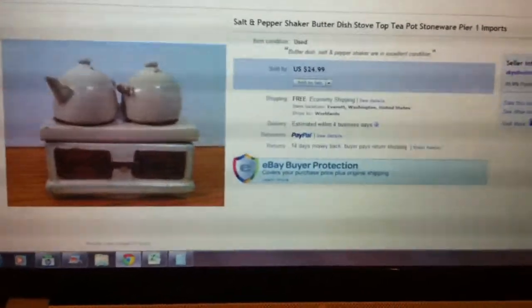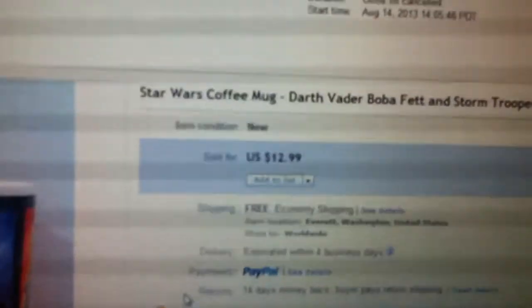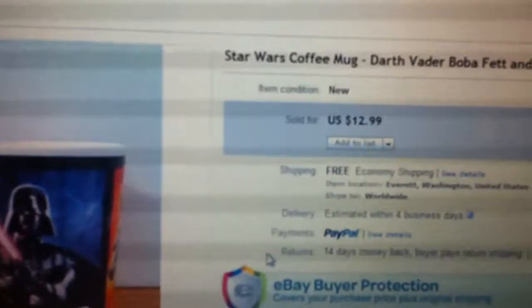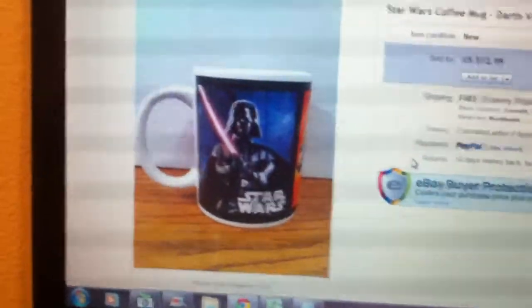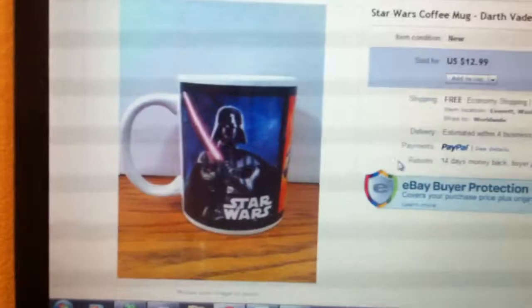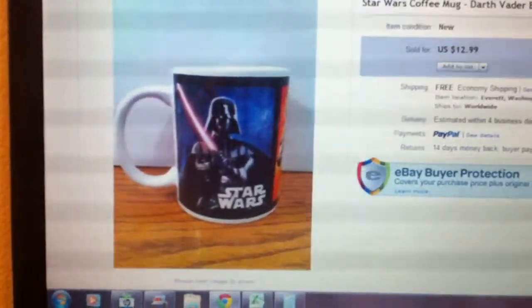Next one, got this at a Goodwill store for 50 cents. It was a Star Wars coffee mug, Darth Vader, Boba Fett, and Stormtrooper by Galleria. Sold it for $12.99. It was actually in new condition. There was nothing wrong with it. No scuff marks from spoons in the bottom or anything like that, or on the side. It looked very, very clean. So I put it down as being new.